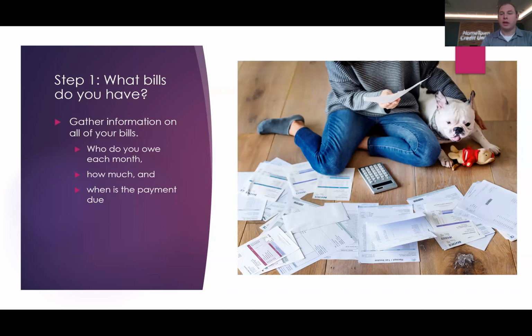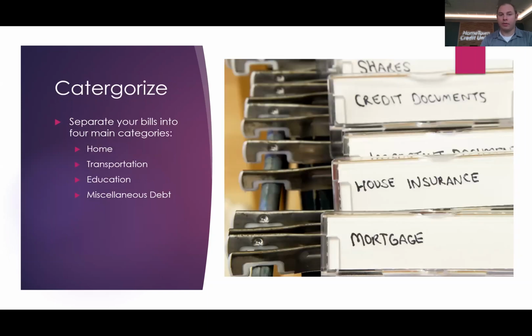The first step is to discover what bills you currently have. Gather the information on all of your bills. So you want to find out who you owe each month, how much you owe, and when the payment is due. Once you have all that information, you can then categorize that.